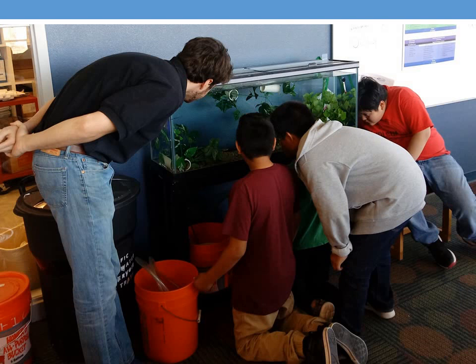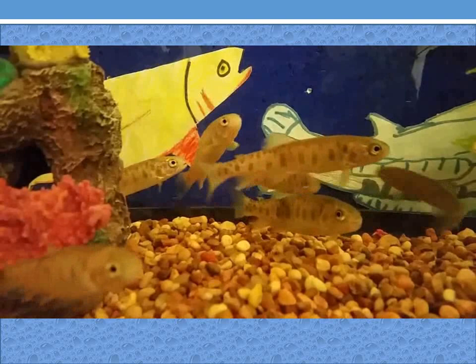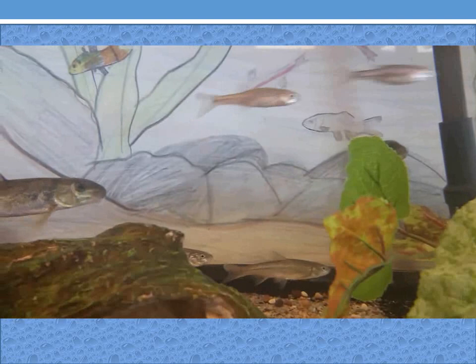Once students have finished with all of their preparation, it's finally time to bring in the fish. Some classes receive Rio Grande cutthroat trout, the state fish of New Mexico and a species of concern. These fingerlings are provided by the New Mexico Department of Game and Fish Seven Springs Hatchery. Other classes receive small fishes of the Rio Grande. Students have the chance to learn about seven different fish species which all coexist with our endangered silvery minnow. These fish are collected with the aid of high school students from Bosque School, who have the opportunity to learn fish survey methods used on the Rio Grande.